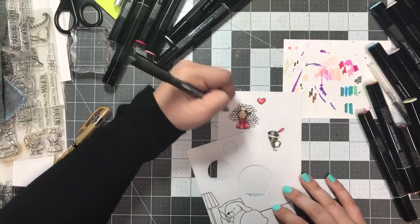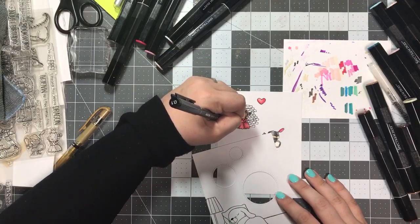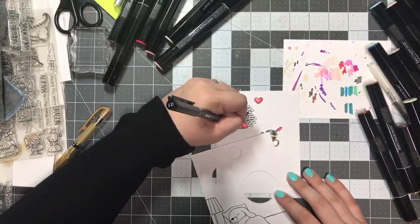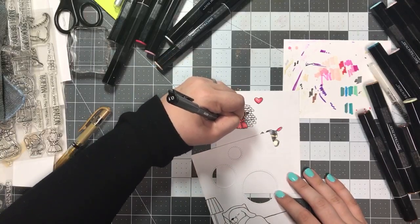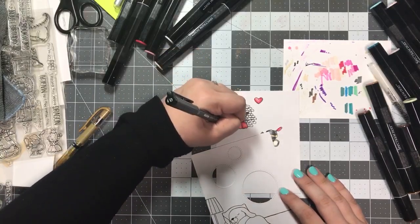Cool. I don't really care that this is not perfect. Like I was saying, I'm usually a huge perfectionist, so this is pretty hard for me, but it's going to be so small that no one will ever notice.